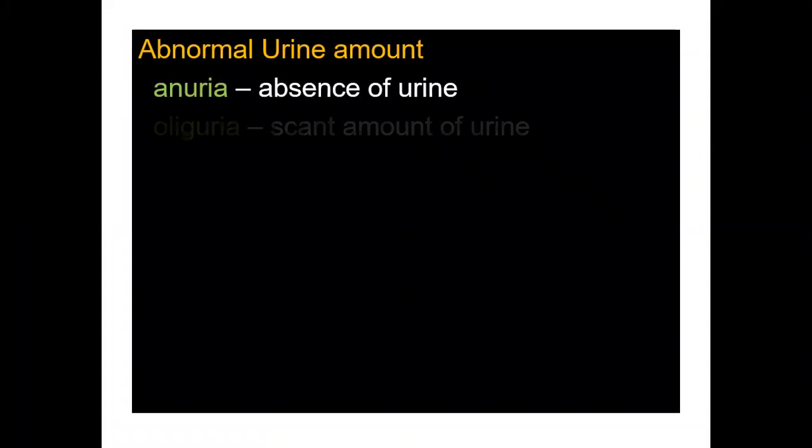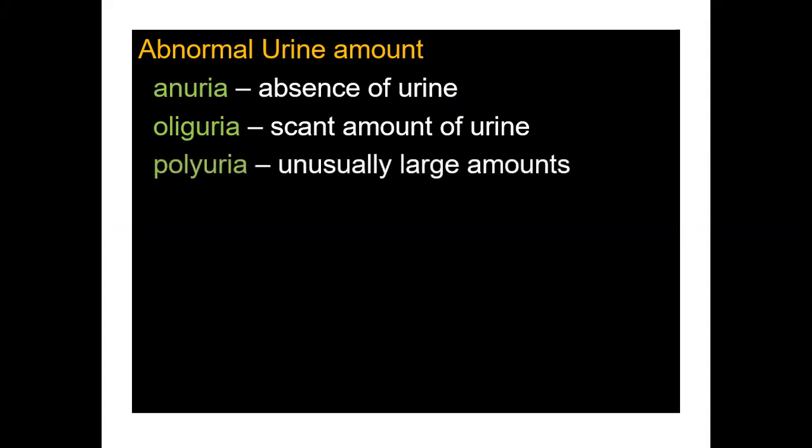Okay, all right, let's talk today about urine amount. Abnormal urine amount. Anuria is the absence of urine. These are all conditions that need to be treated. Oliguria is a scant amount of urine. And then polyuria is an unusually large amount. Okay, so those are abnormal urine amounts.